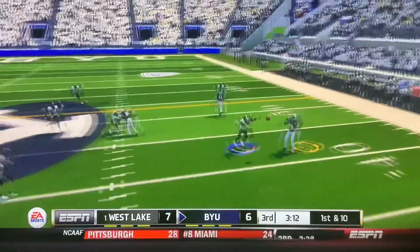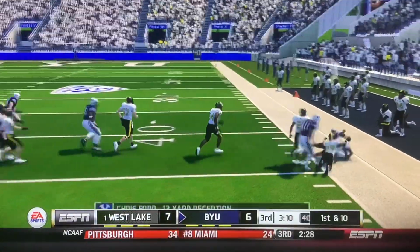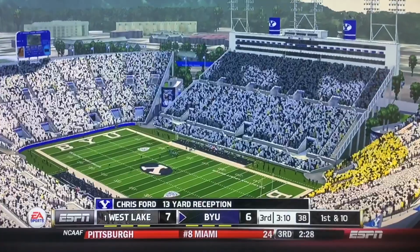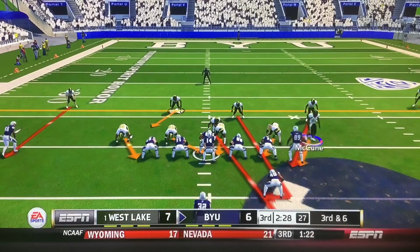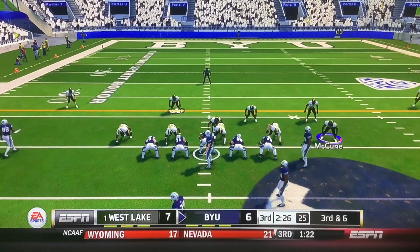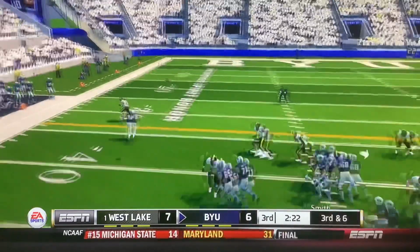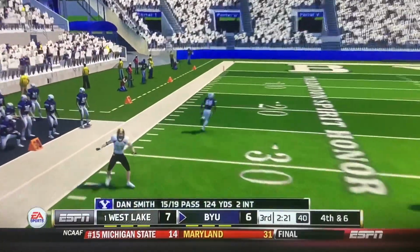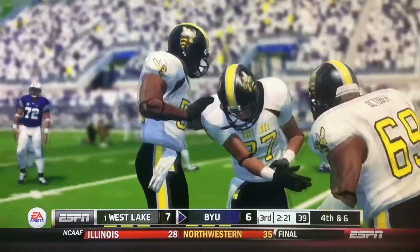2nd down, screen, nearly picked by Marcus Jones, and instead, Chris Ford will gain 13. I don't think Westlake has had a single game this season where they've scored under 30. Currently, they're at 7. That is crazy, and the craziest part is that they're still winning. 3rd and 6, I don't know what Smith was doing. As soon as he got it, he just threw it away, and that'll likely force a punt.